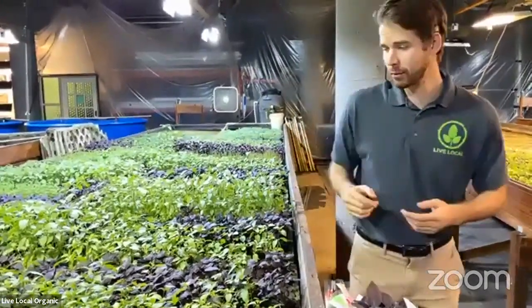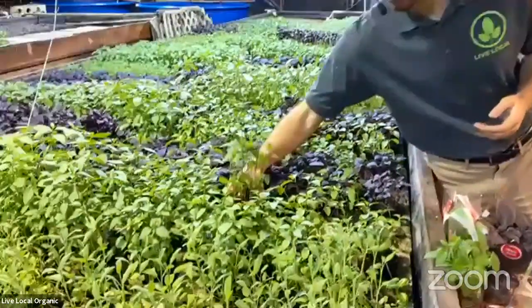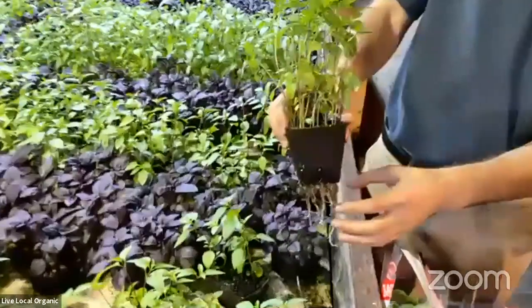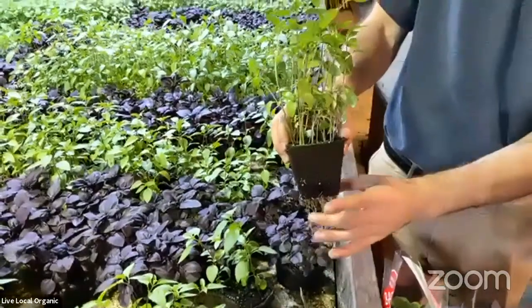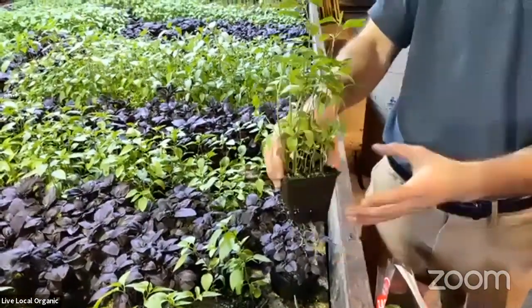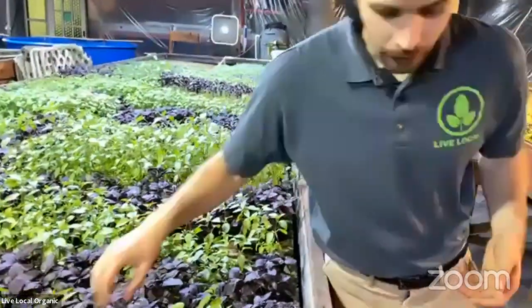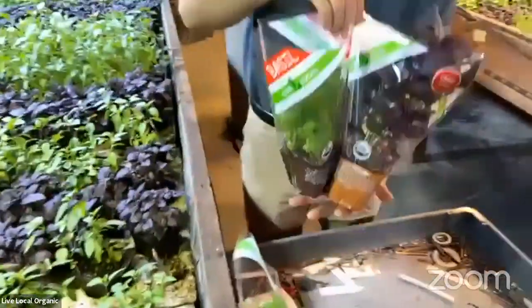So as I said before, when we harvest a product, we just pull it out and harvest it whole like that. And you can see, here's the roots that are going down. That's where the plant's getting all of its nutrients. And then we put this into a little plastic bag. And this is what the end product looks like.